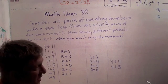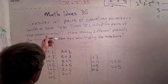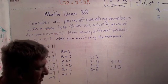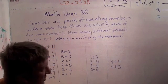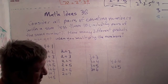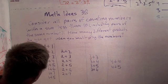Yeah, 4 plus 5. Okay, so guess what? That's it, we're done. We found all the pairs of counting numbers who have a sum less than 10. That's why this was a little tricky. And the question is, how many different products do we have? Do you know what product means? It means multiply. So I'm just going to write the products over here.